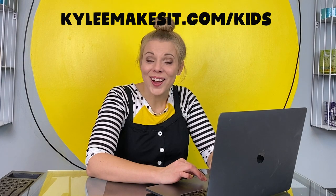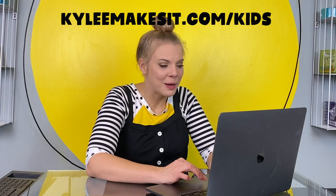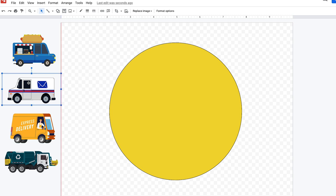Now I'm going to choose one of these trucks that I inputted in here already. If you want to use the files for these trucks, go to kyleemakesit.com/kids and you can find them there. All right. I'm gonna pick the mail truck. I'm gonna drag it over onto my circle. Wait a minute.